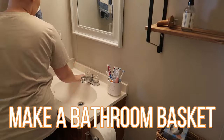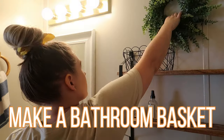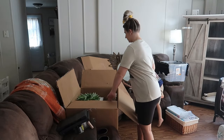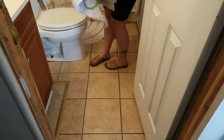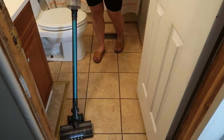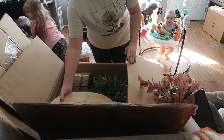My next tip is make a bathroom basket. And this is just a basket that you put toilet paper in and your toothbrushes, your deodorants, things that you're gonna need immediately when you get to your new house and you don't wanna lose it. You don't want it to be packed up in a U-Haul or buried in a box. So definitely make sure you make yourself a bathroom basket with all your necessities and leave those in your car.